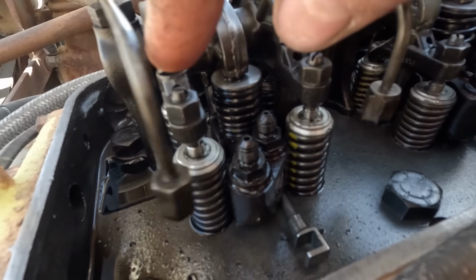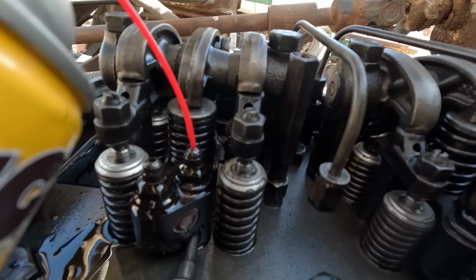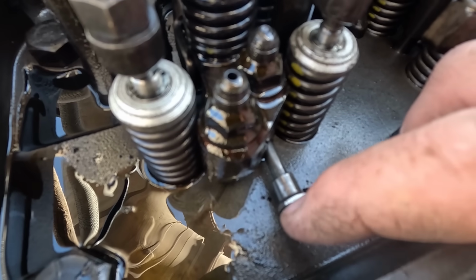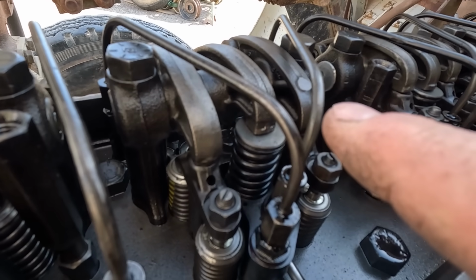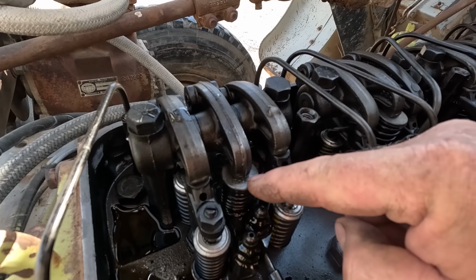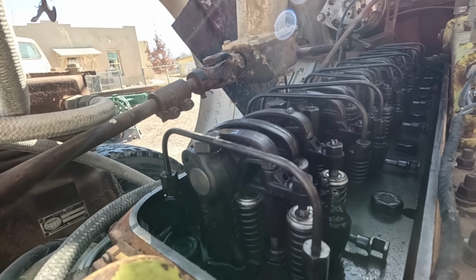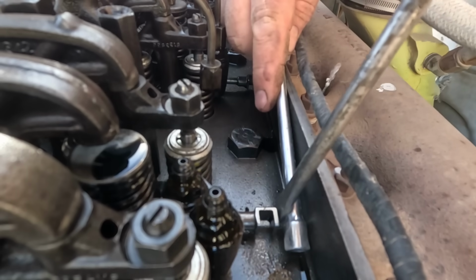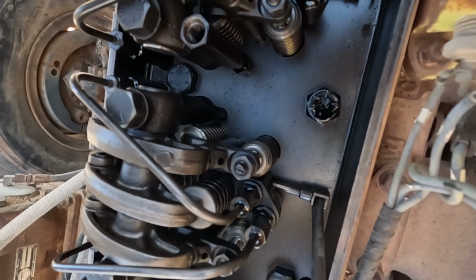I disconnected the fuel lines that feed this fuel injector, and now I can get penetrating oil straight in it. I feel a tiny little bit of wiggle on it, which is a good sign. Notice how on this rocker arm it's lower than the other two. On the other ones, the rocker arm's up. Right now it's in the middle of a fuel injection cycle. So I'm thinking I should turn the engine over till this releases, and that might be easier to free this up. There's a huge gap here, so I know it can go up if it needs to. It's wiggling a little.